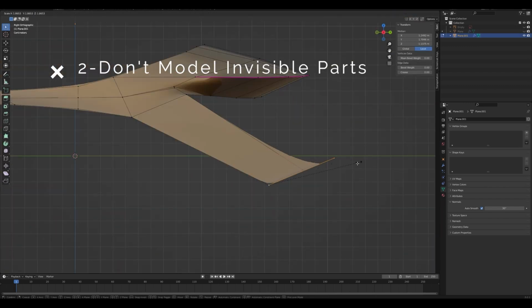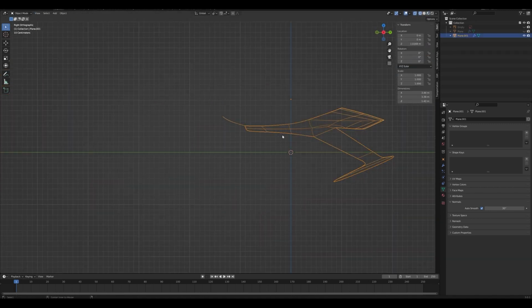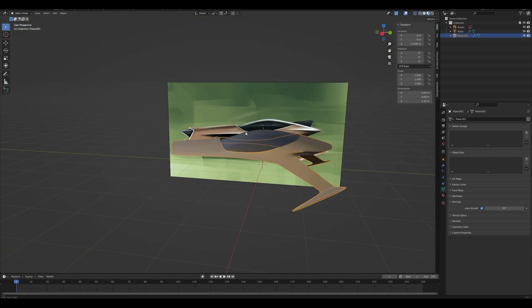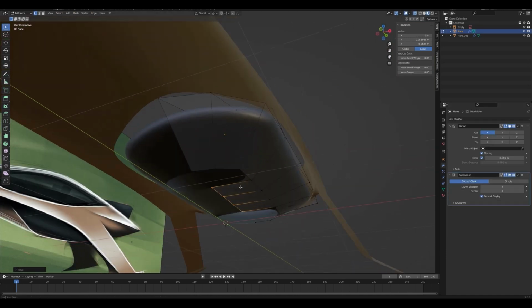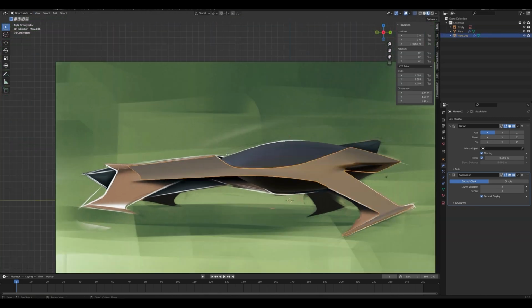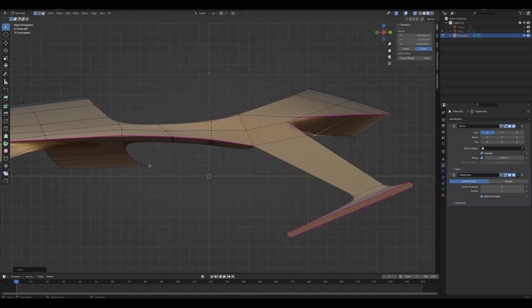The second secret is don't model the invisible parts. It might sound obvious, but many times we tend to overthink and overmodel our designs. Be sure about the message you want to give and decide what is the most important to show for your message. For example, if you model for the exterior, do you really need to model the interior in a detailed way? Or the mechanical components? I guess no. So just don't model them.